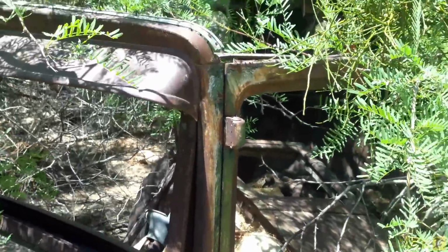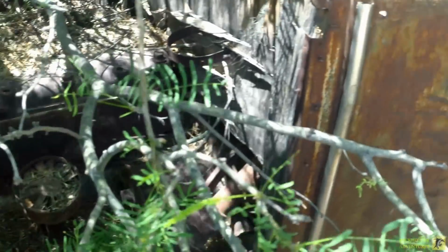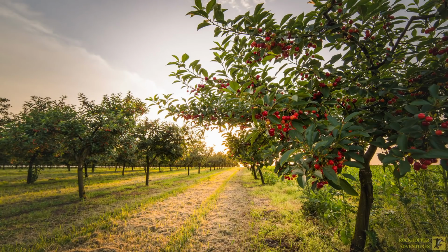And that's where I discovered this old car beside the road, dating back to about the late 1930s. As you wander among the remnants of this once thriving town, take a moment to ponder what life was like here.